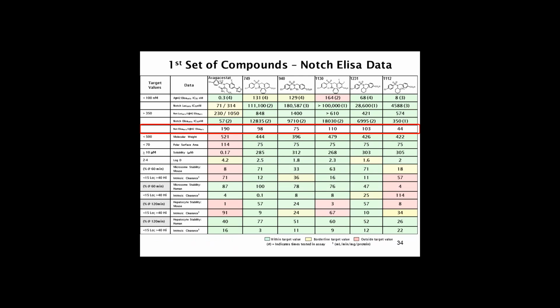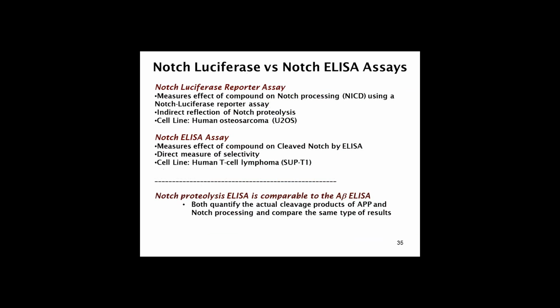This set is the same set of compounds, but we then started to look at the Notch ELISA assay. We developed the Notch ELISA assay rather than a Notch luciferase assay after we had started the animal studies. And if you see, the selectivity is not good. So it was really disheartening, because these profiles looked pretty green. This is important, I think, because I know a lot of luciferase assays are run, but it was an indirect reflection of the Notch proteolysis, whereas the Notch ELISA assay was a direct measure of the selectivity.